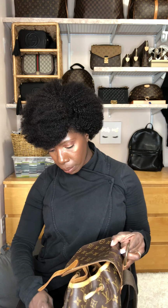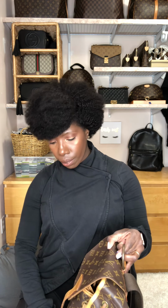The condition was pretty good. It wasn't in excellent or like new condition, but you might know that this backpack has been discontinued for quite some time. I believe it was discontinued in 2001. So that's 2011. We're in 2019, nearly 20 years ago that they haven't produced new versions of this backpack. So any Montsouris GM backpack you find is going to be vintage.